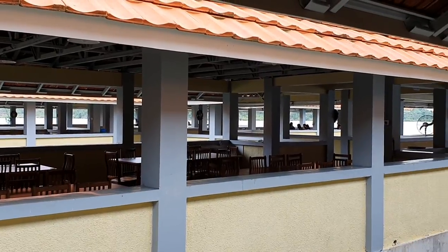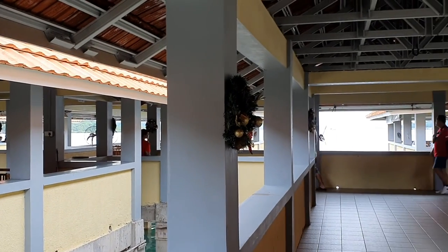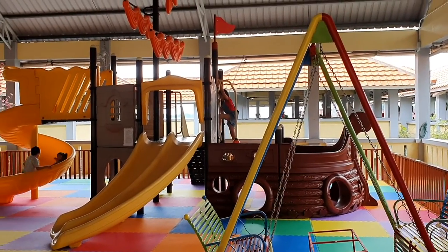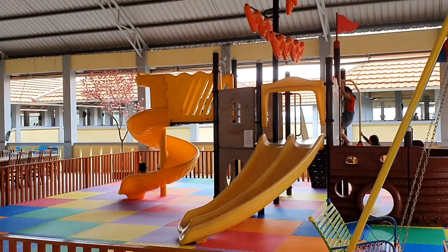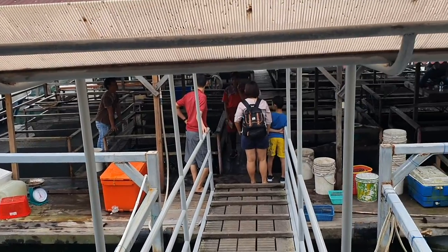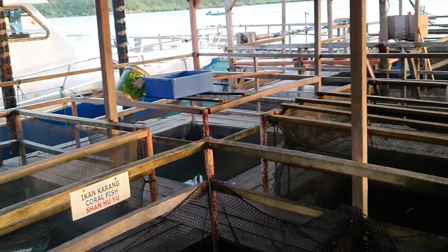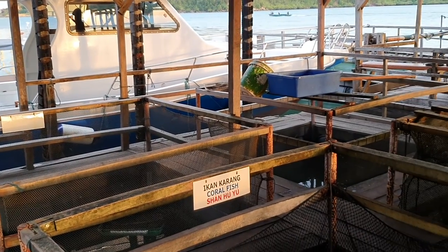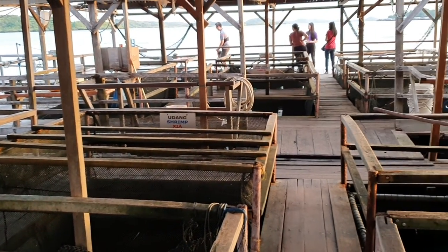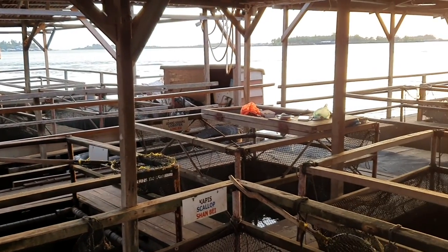So for our dinner, we actually asked them to pick us up at the reception and bring us to Barelang Seafood Restaurant. It's actually just beside the resort, so it's not a far ride. It's less than 5 minutes and you'll reach there. They have coral fish. They have shrimp, they have scallop, they have lobster, they got pomfret, all the seafood.